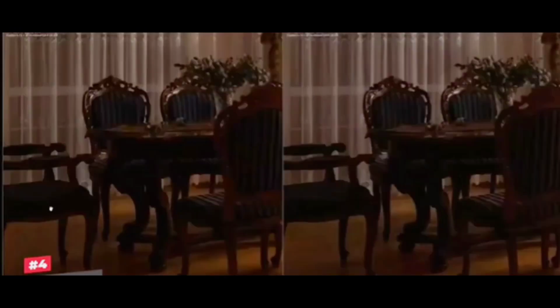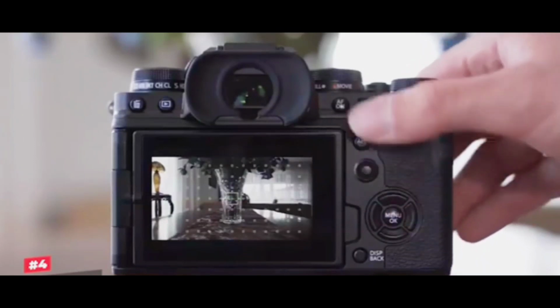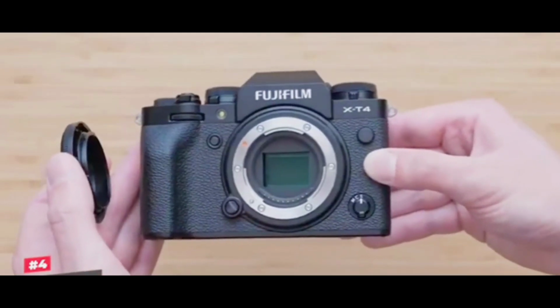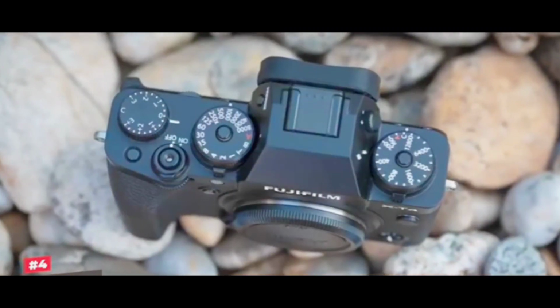Autofocus is handled by a 425-point hybrid system that is quick and reliable, and face and eye detection is accurate, even in low light. You'll also enjoy 15 frames per second continuous high mode when using the mechanical shutter. Recording at this speed onto the dual UHS 2 cards, you'll easily be able to capture 37 raw images in a burst, or 65 images in JPEG only.